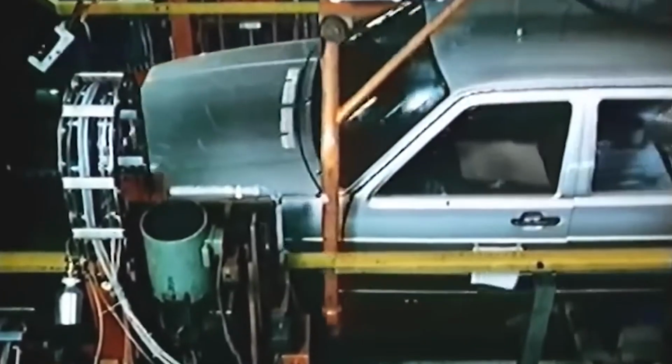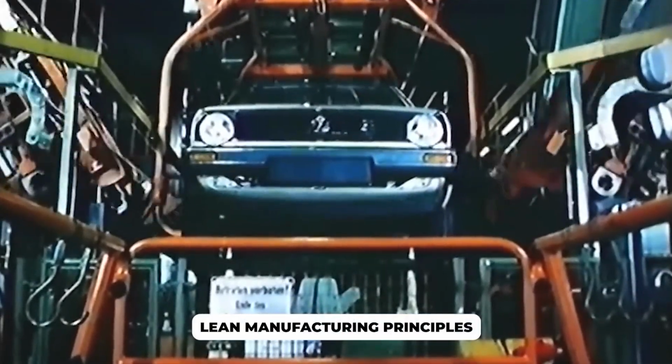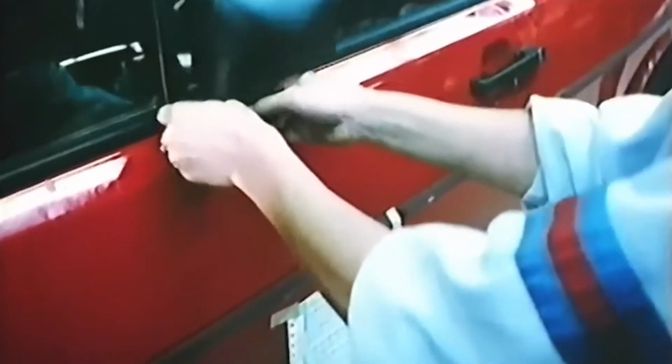By 1989, Volkswagen was also implementing early versions of what would later be called lean manufacturing principles. They were reducing inventory levels, improving process flow, and working to identify and eliminate sources of waste throughout the system.